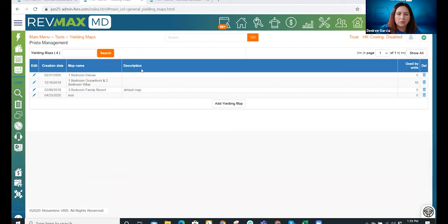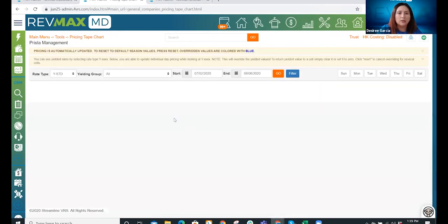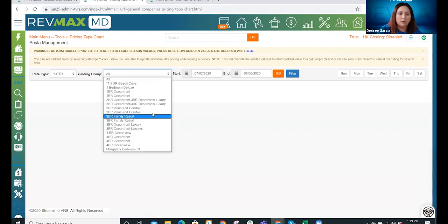Let's see. So what about StreamYield? Is it just for 1 unit? Yes. And it looks at occupancy. So StreamYield can be set up for just 1 unit because it's an automatic pricing strategy. And the way that it looks at occupancy is it looks at it by the day of arrival.